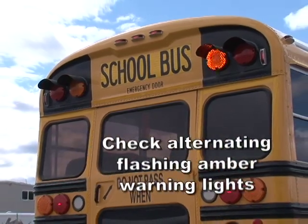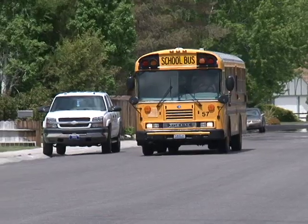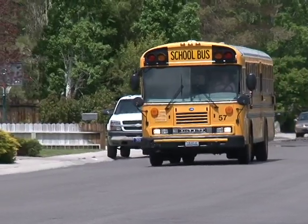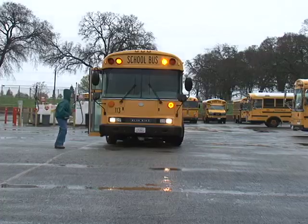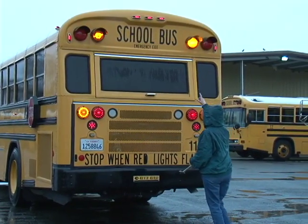First, check the alternating flashing amber warning lights. When a bus approaches a loading zone, these lights are the first warning signs for both motorists and students. Make sure all ambers, both in the front and in the rear, are operating properly.